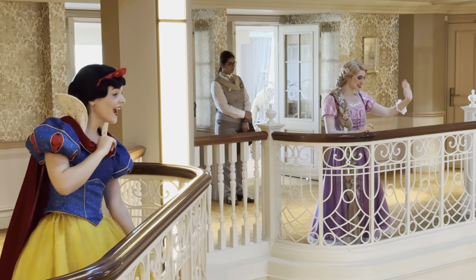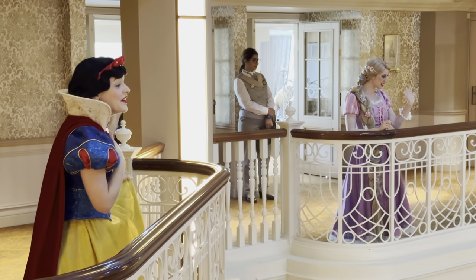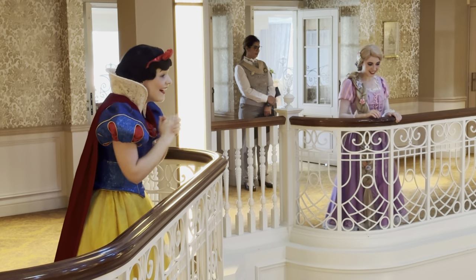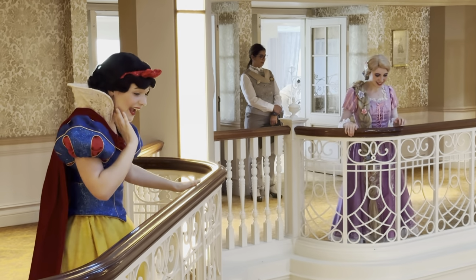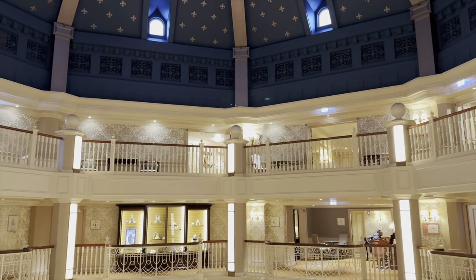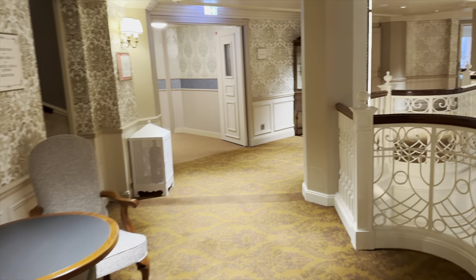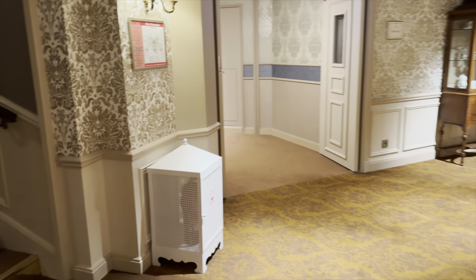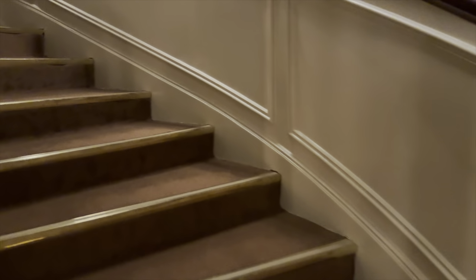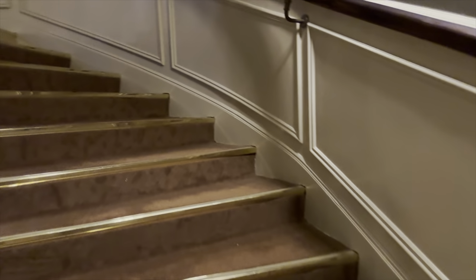So we have room 2407, but our room is not on this floor. Our room is on a higher level over here. Okay. No, we are going by stairs. We are not going to take the elevator. It's just one level, you know.